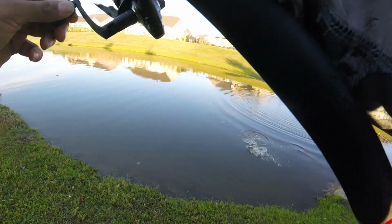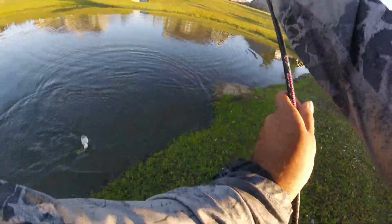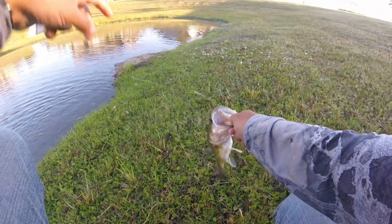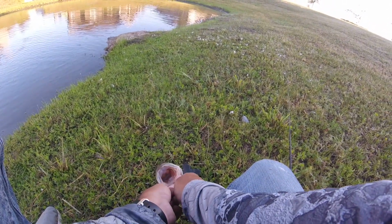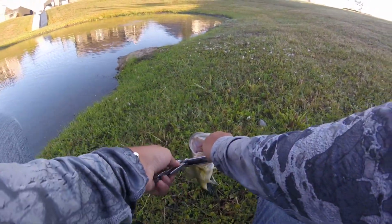Oh, he's pulling hard. He's pulling hard. Oh, I thought he was littler. It's not a bad one. Oh, he tore off that lure. That's crazy. That's fine. Little Z-Man trick shots. At least I caught some on it, so now I know they work. Got a little more confidence in it. Oh, I gotta get the pliers. He's hooked on the bottom.